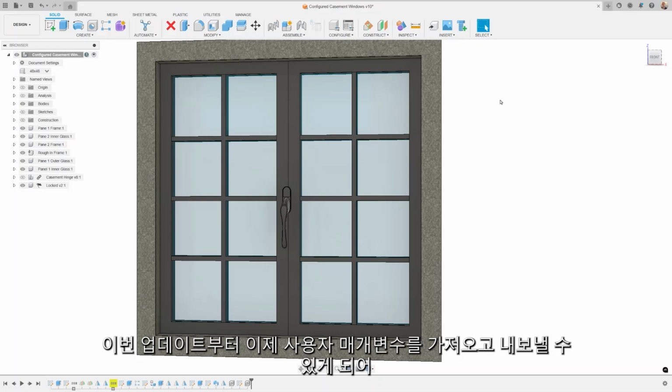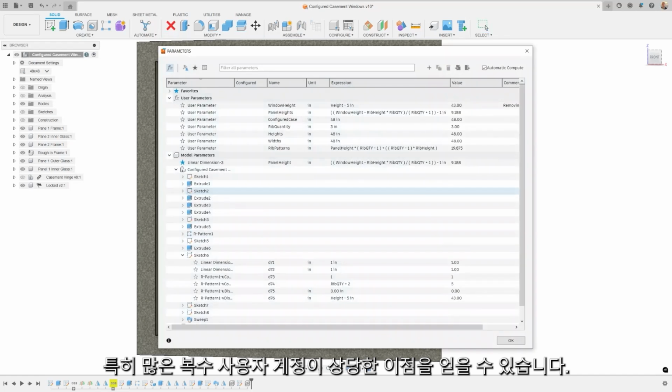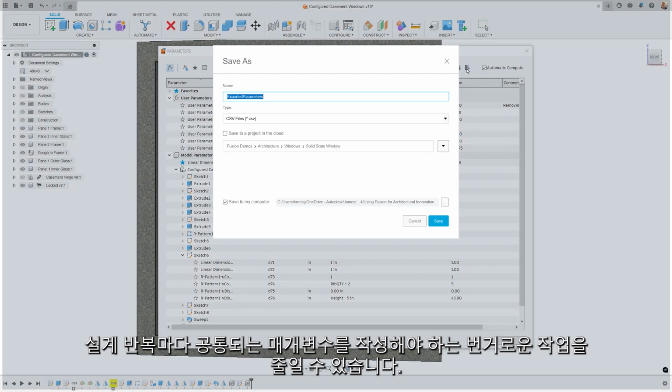Starting with this update, you can now import and export user parameters, offering significant benefits to many of our multi-user accounts in particular. This allows you to share valuable parameters between multiple Fusion documents and reduce that non-value added work of creating the common ones, each design iteration.